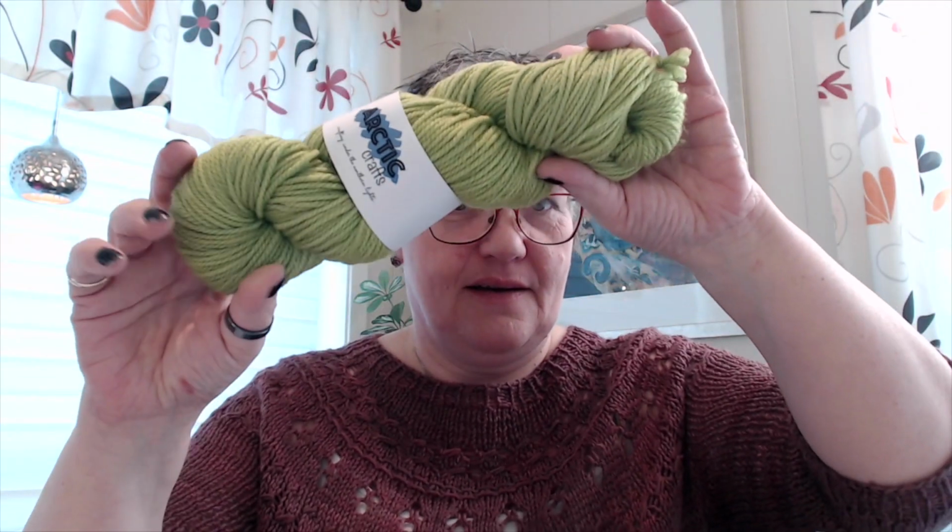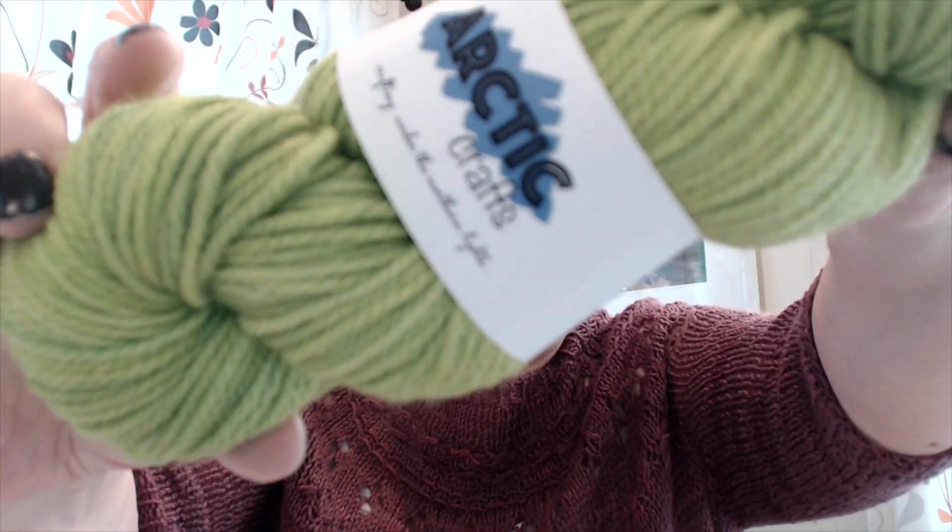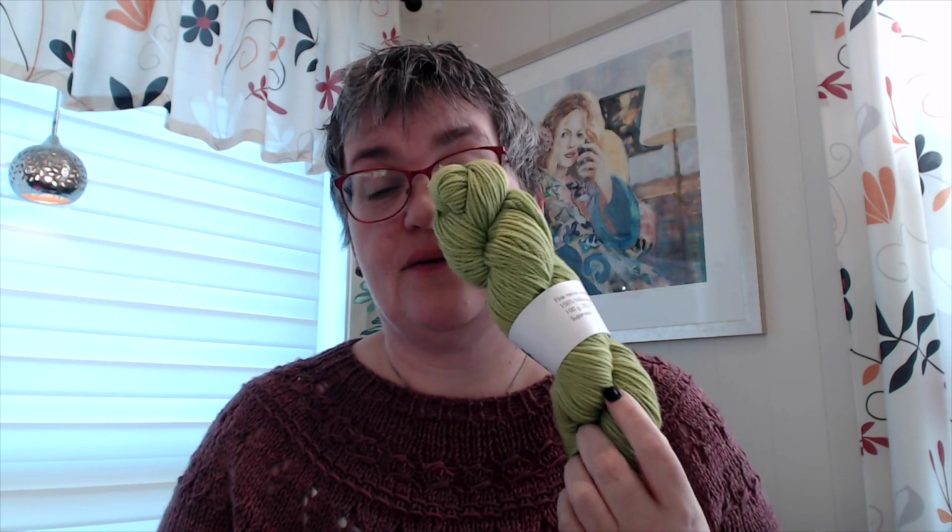We'll start with this. This is not showing up properly. This is better, but not quite right. It's called guacamole. So when I tell you it's called guacamole, you can probably understand that this green is more intense than this. And you can check it out in my shop. This is on worsted. This is also a pre-order, by the way. You can order sweater quantities of that color.